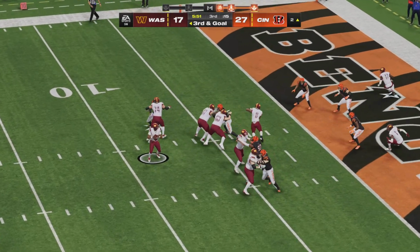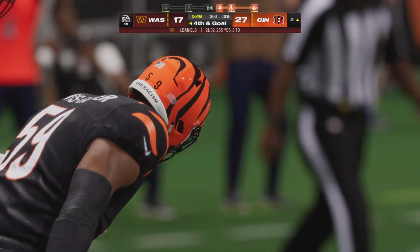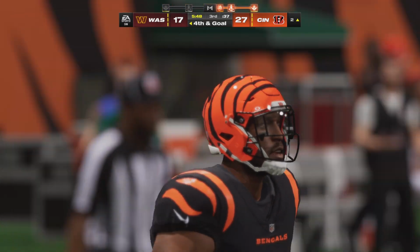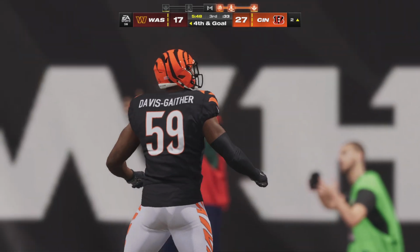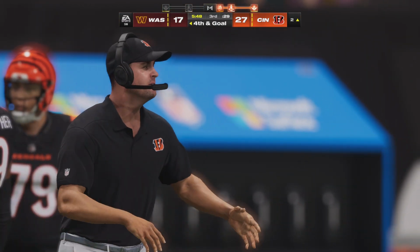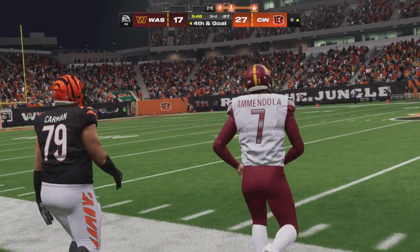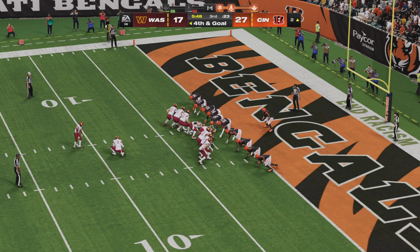They'll look to throw on 3rd and goal. He had him. He was open, but he couldn't get it to him. It's incomplete. So it's been a long drive. They've held the ball for quite a while. Now what do you do here? Well, to me, at this stage, after this drive, this close to the goal line, 3 points would be a letdown. I'm going for it here.